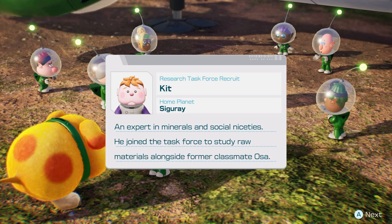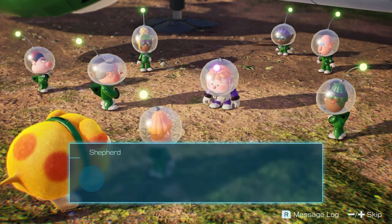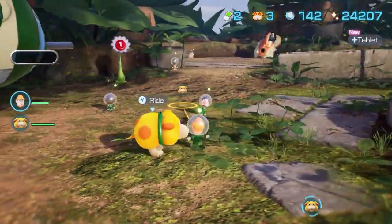Kit, from the planet of Cigaray, an expert in materials and social niceties. He joined the task force to study raw materials alongside former classmate Osa. I think you need to pour more goo on him. He is still a leafling, at least partially.